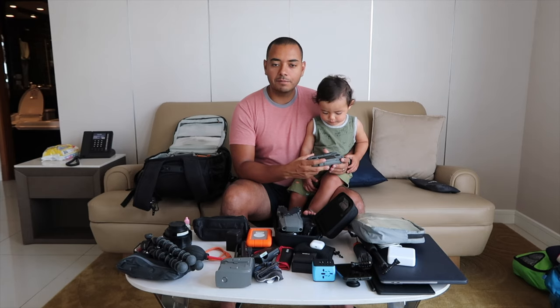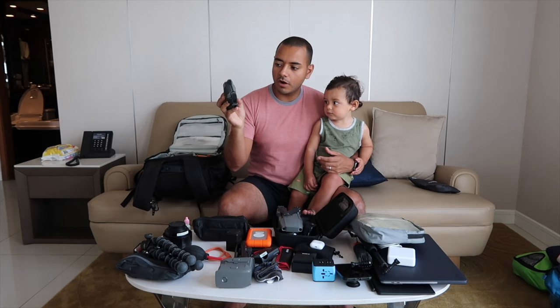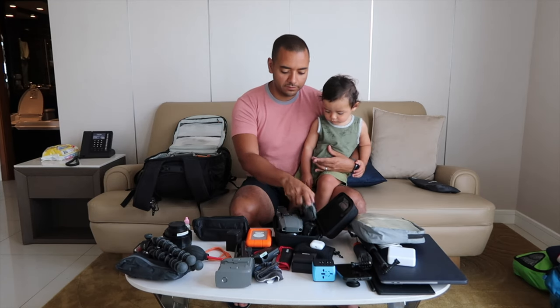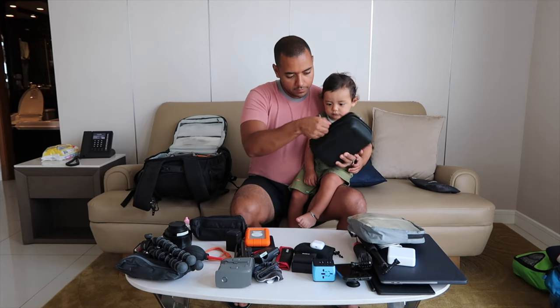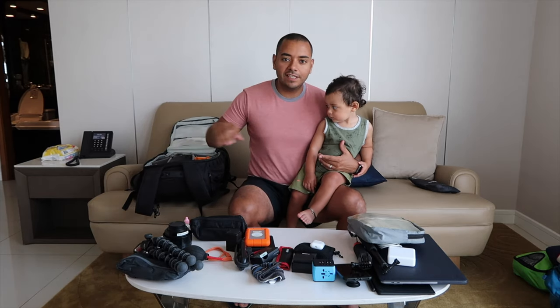So for like the past 2 weeks, every drone shot that I have has been without joysticks. I've just been using the little ball thing on the remote, and that's how I've been flying the drone. But from now on, the joysticks will go where they belong. So that goes in there, and then this gets zipped up. Fits perfectly in here.